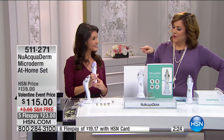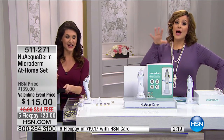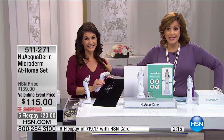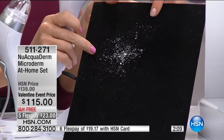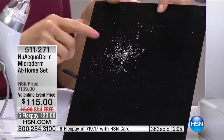I want to show your before and after again. She's trying to hide it away on the other side of the table. I know, it's kind of gross. You have to see this. This is Amy's own personal unit, and Amy's a licensed esthetician. This is what she does for a living. I want you to see what she pulled off her face. And if you're thinking, what is that, powdered sugar? That's her dead, dry skin.